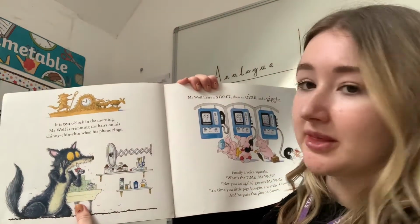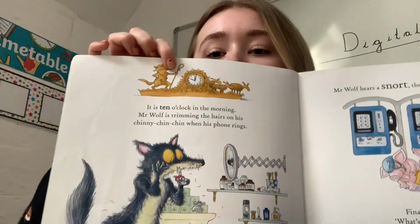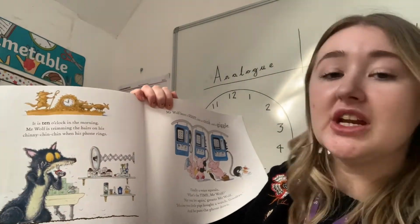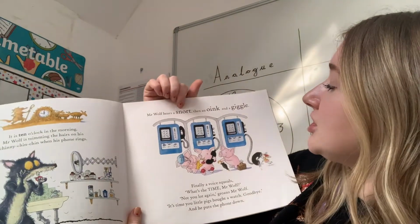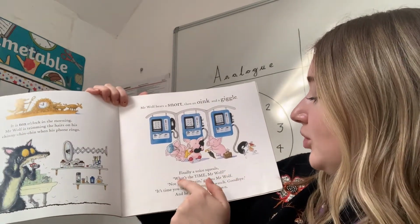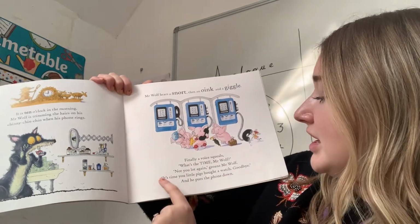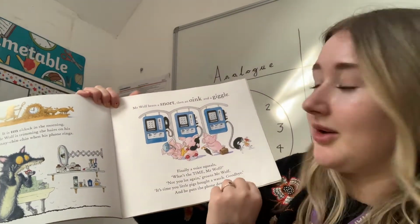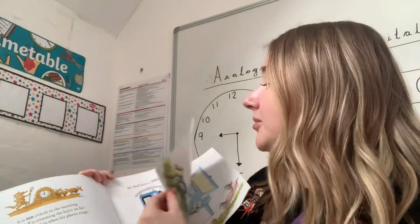It is 10 o'clock in the morning. Ooh, that's a fancy clock. That's a fancy clock, isn't it? It is 10 o'clock in the morning. Mr. Wolf is trimming the hairs on his chinny chin chin when his phone rings. Mr. Wolf hears a snort, then an oink and a giggle. Finally, a voice squeals, "What's the time, Mr. Wolf?" "Not you lot again," groans Mr. Wolf. "It's time you little pigs bought a watch. Goodbye." And he puts the phone down. Why do we think he put the phone down? Why is Mr. Wolf being grumpy?